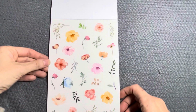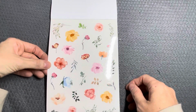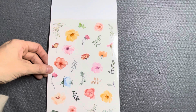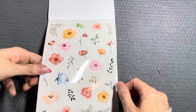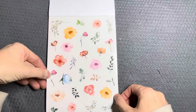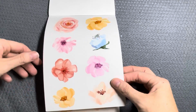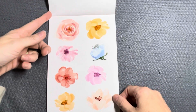Okay. This is spring, and these are so pretty. I'm sorry, guys. My neurological symptoms are really giving me a hard time today. This is pastels, spring flowers, 2 pages of these, and they're vinyl, of course. 2 pages of the big ones.